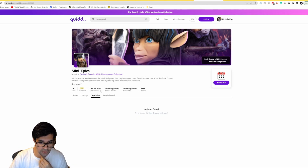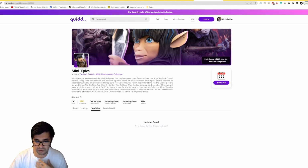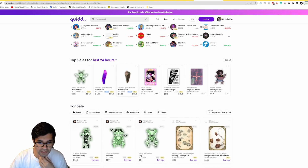So launch date, 21st of December, opening soon, and these are mintables. So you can mint these because, again, not all of their IP can be minted as NFTs on the blockchain, but these they can, which I think is really, really cool. So I am definitely looking forward to that.